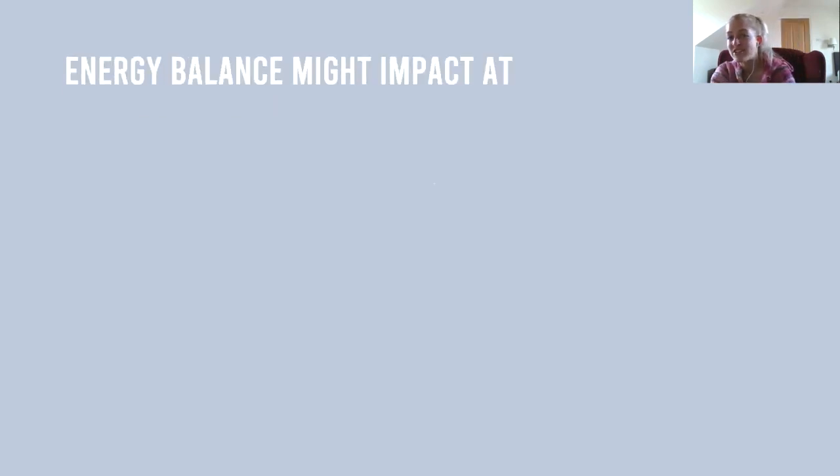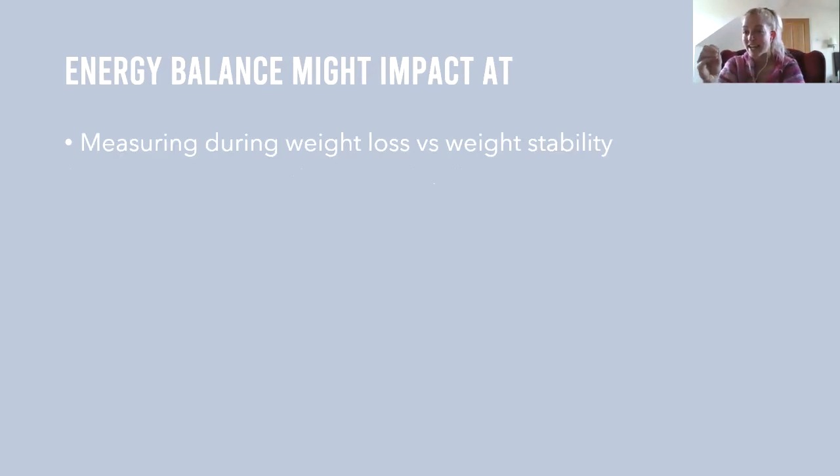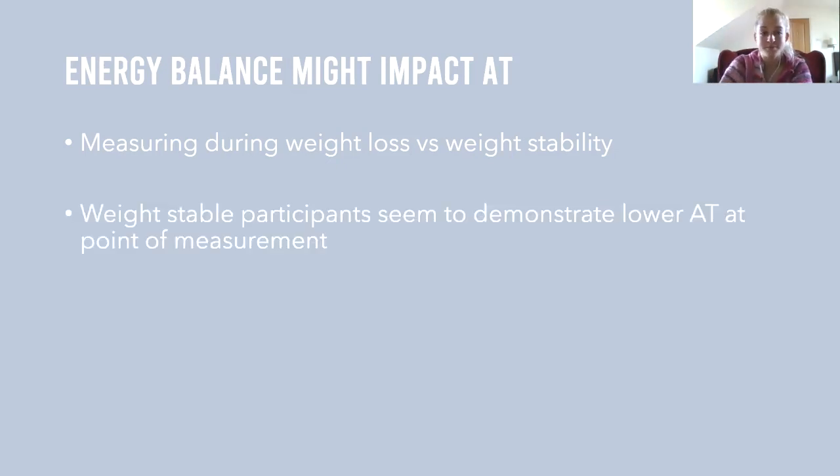Yes, and energy balance might impact adaptive thermogenesis. So the energy balance or the energy state that you're in at the time of measurement might impact measures of adaptive thermogenesis. So we need to see if we're measuring during periods of weight loss or measuring during periods of weight stability. So the Biggest Loser contestants were not measured during periods of weight stability, they were measured during periods of weight loss, and that might have influenced the results of adaptive thermogenesis.